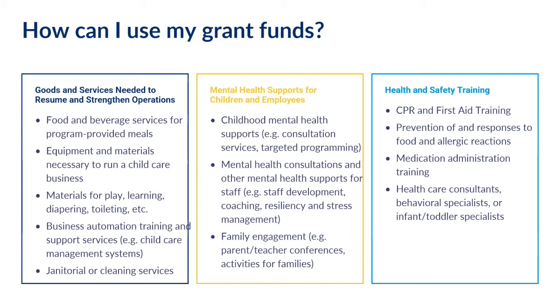The final category is health and safety training. This includes CPR and first aid, prevention of and responses to food and allergic reactions, medication administration training, and healthcare consultants, behavioral specialists, or infant toddler specialists.